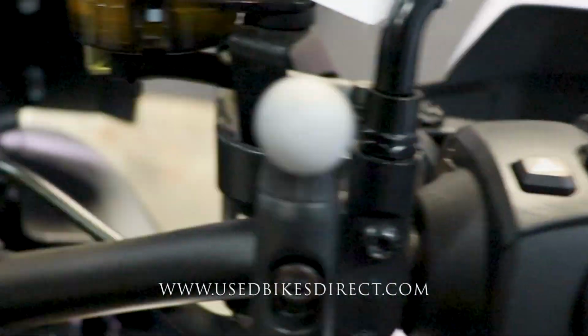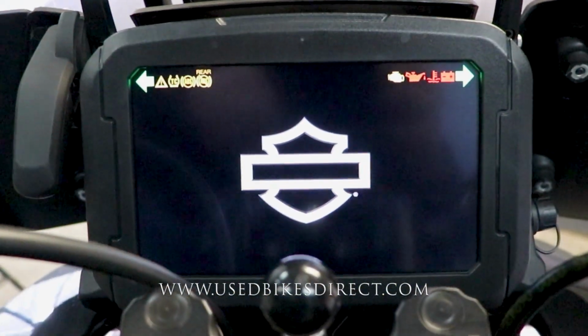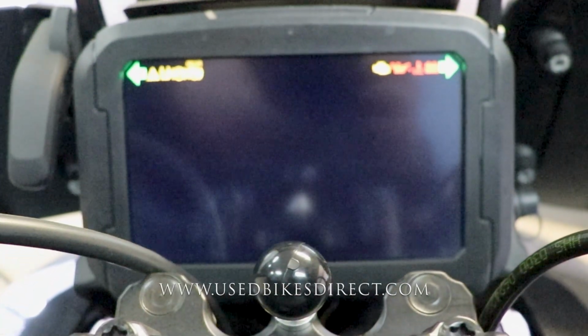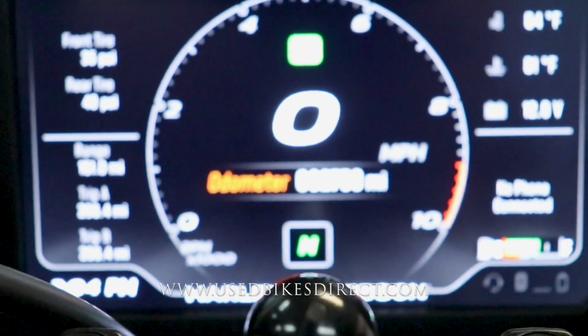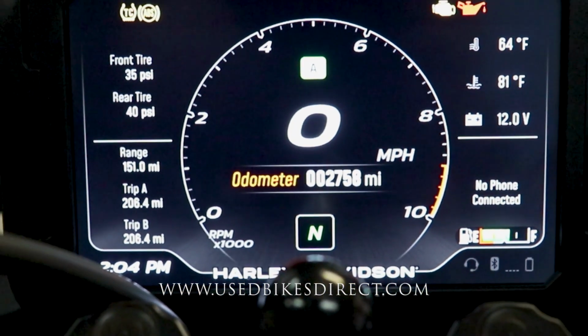Since it's keyless, we'll flip that selector down. The display is going to come to life. Of course, it's a full color display here, keeping track of absolutely everything for you, letting you know your particular ride modes, etc. Of course, your speedometer, tach, all the good stuff. And what we really want to see today in the center is that odometer, 2,758 miles.